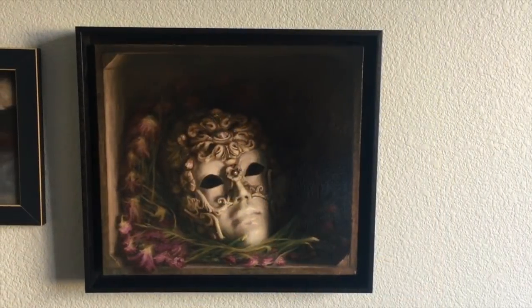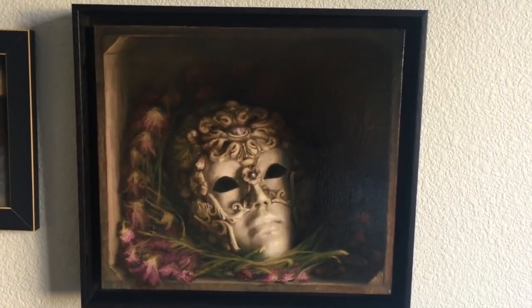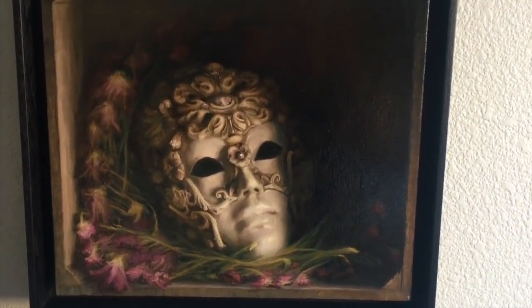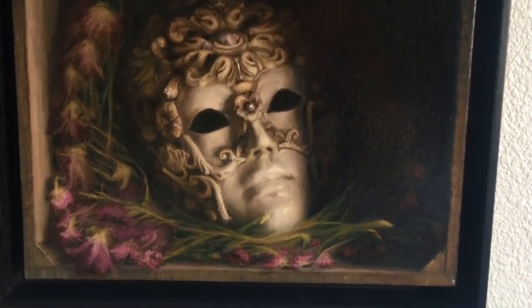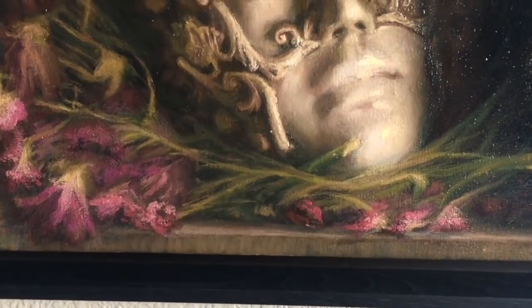The mask is part of my memorabilia box series, a Venetian mask laid on a bed of dried purple flowers in a wooden box. The painting is framed in a shadow box, leaving enough room around the painting to show the nails used to secure the stretched canvas.